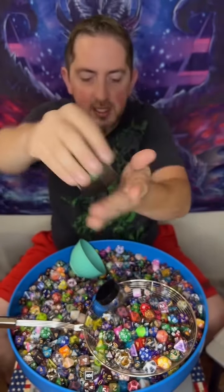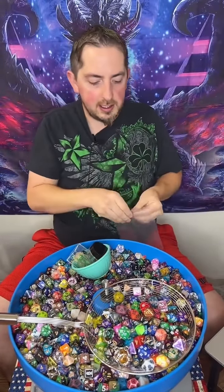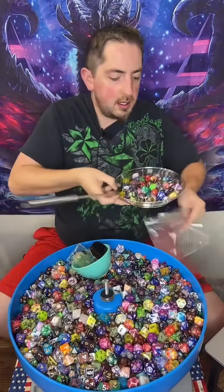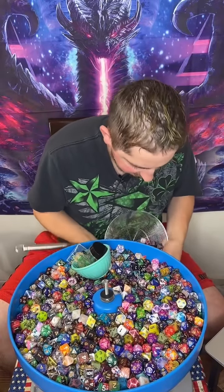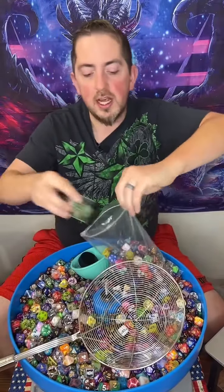Two scoops. And then like so. Right here. Let's get this in here. And then you are next. 25, you are next. And yes, you did get the D20 keychain dice prism in there. I had to manually jump it in. But you got it nonetheless.